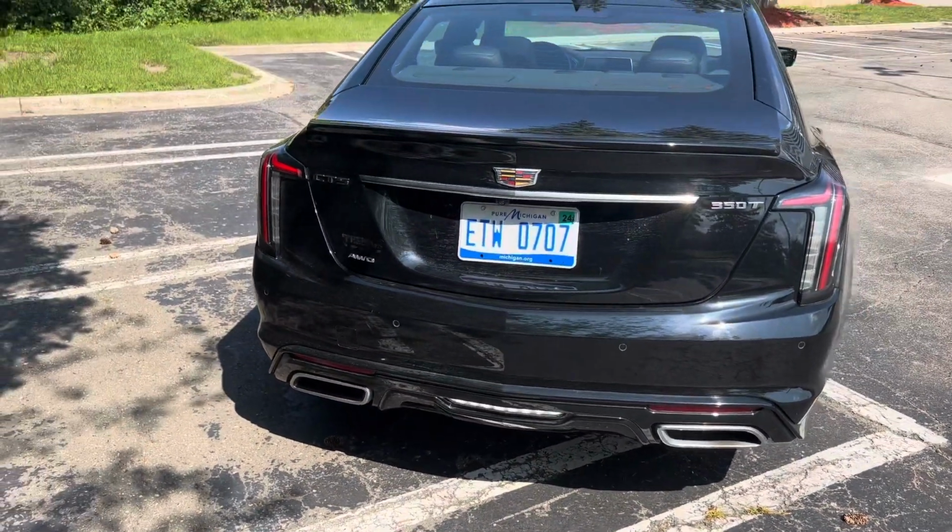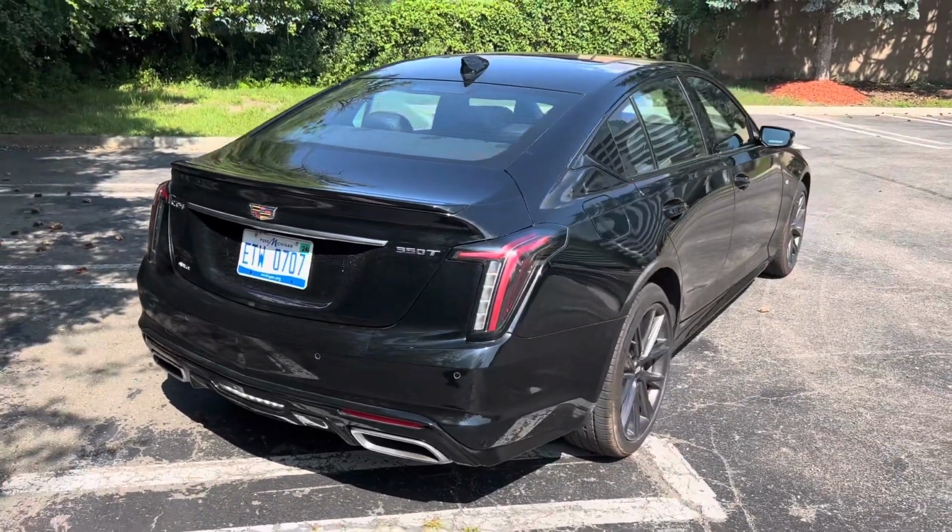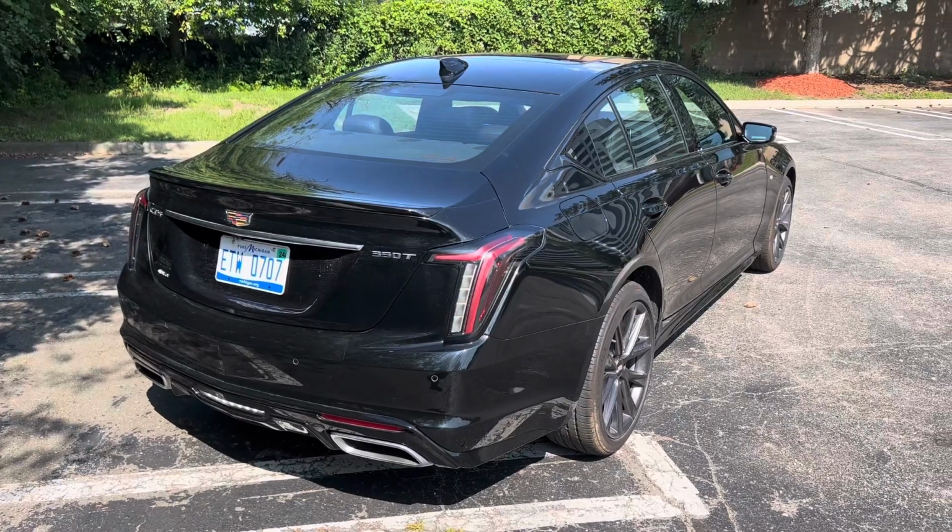Again, sexy back end. Oh, those hips. Can't get enough of those hips. What did Shakira say? Something don't lie.